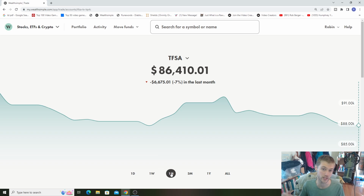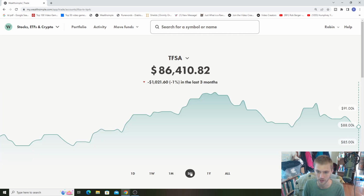If you guys have any free cash, I always get questions like this. Do I buy now? Do I wait? What do I do? Buy now because stocks are already down a bit. Might as well take advantage. Nobody knows what's going to happen, so get these deals while you still can. And if they dip further, just buy more. It doesn't really matter, but take advantage of it while you can.